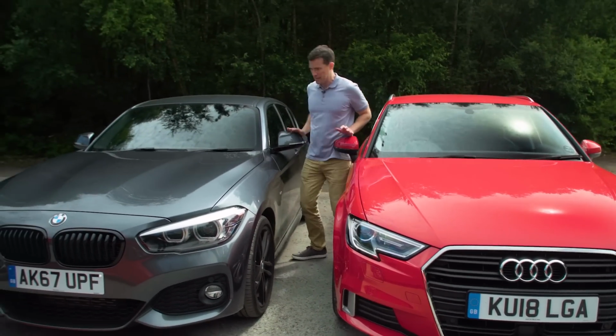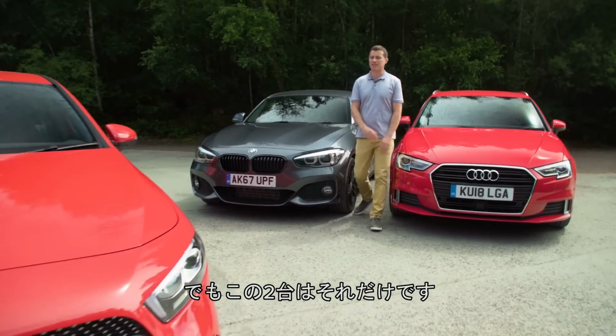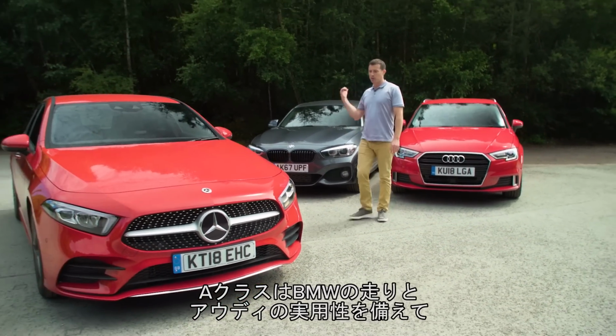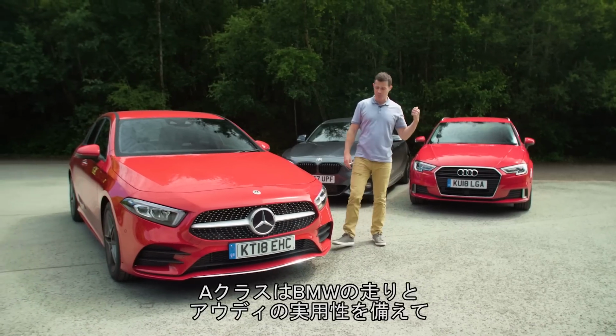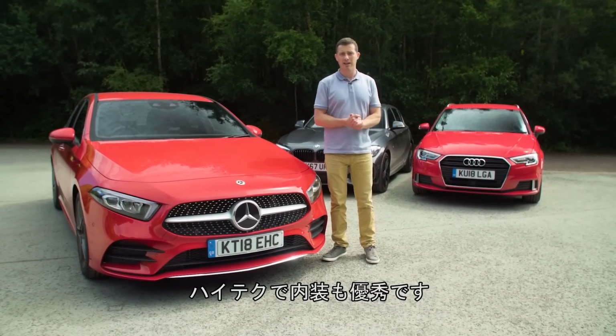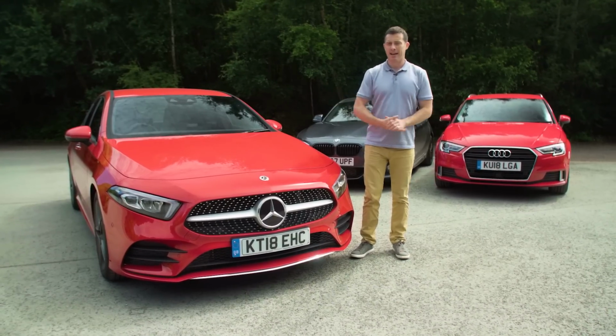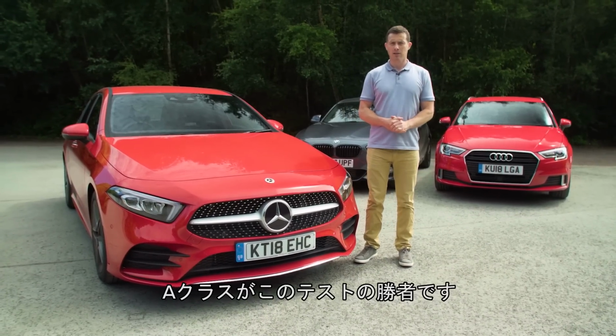But it looks like they're not wanting to let me through because they're not going to like what's coming next, because the Mercedes runs the BMW close for driving, it runs the Audi close for practicality, yet it blows them both away for technology and interior design. And really, if you want the car with the biggest wow factor, it is this. And that's why the Mercedes A-Class wins this test.